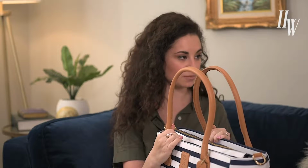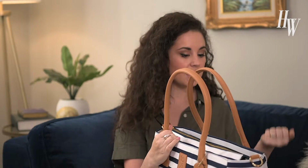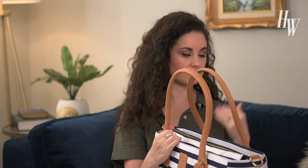So I have a bag that I feel like is great. It's this one. And the reason that I liked this one is because it is big enough to be like a weekender bag. So you're gonna be able to have a bunch of stuff in it, but it's actually a diaper bag. So you can use it later.